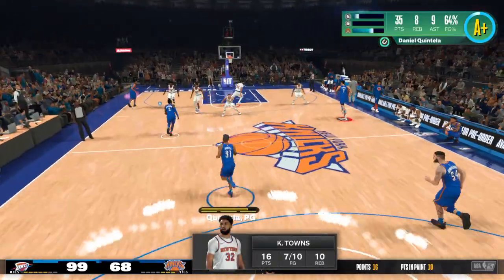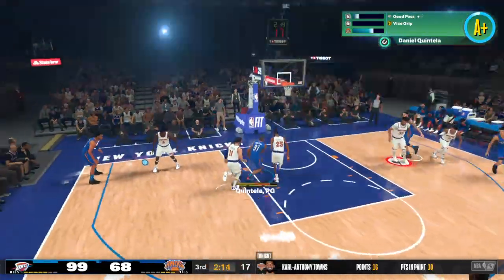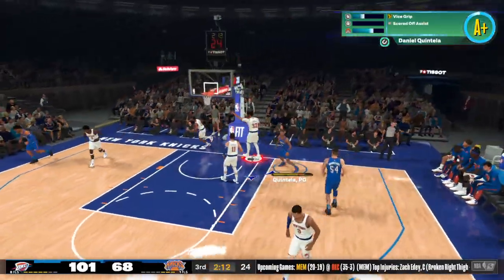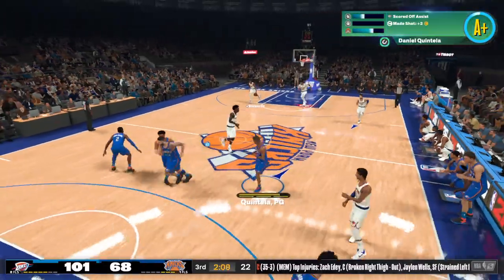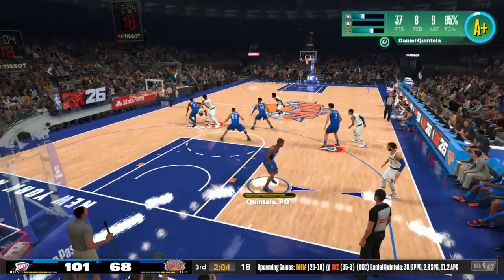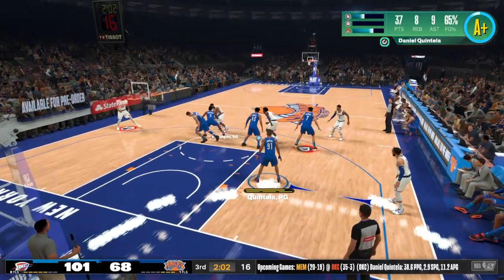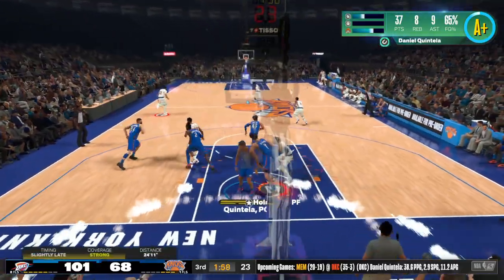Yeah, 6'11", 250 pounds. Towns is such a tough guy to keep off the glass. This is what he gives you night in and night out. Stellar production at the offensive end. Well, the Knicks shooting well here in the third, hitting 50% of their shots. To the wing, right side. 2 minutes remaining in the third. And it's off from 3-point range.